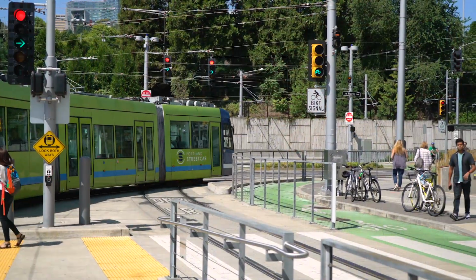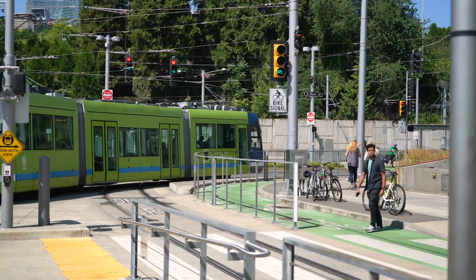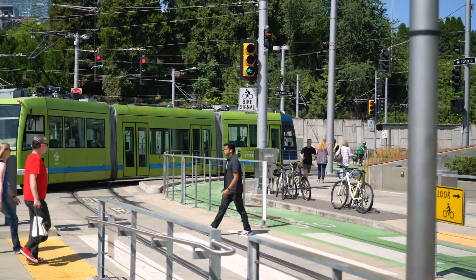The objective of my research program is to improve the design of multimodal user transportation with a specific focus on safety for all users. I'm currently working on a project that will help designers choose the appropriate design for intersections along protected or separated bikeways.